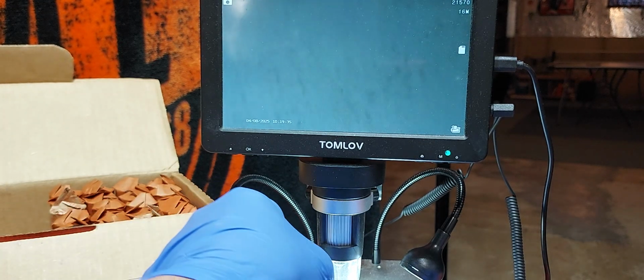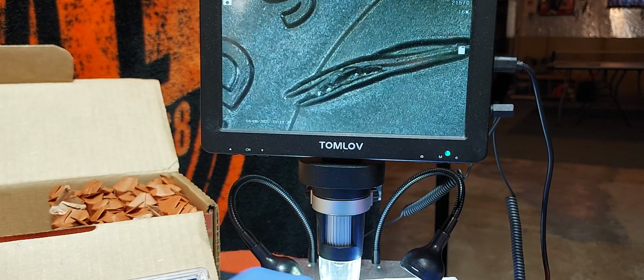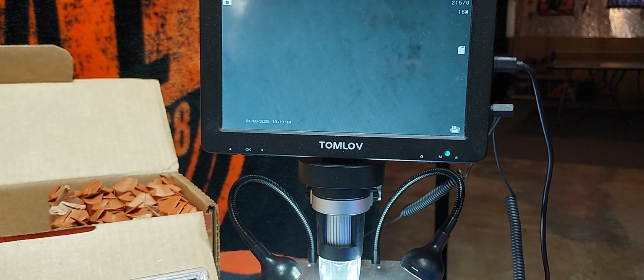And then 6 different varieties of this Tall Chief coin. Right here you can see the die chip in her hair. So I found 6 of those bad boys.